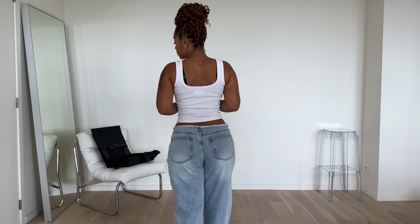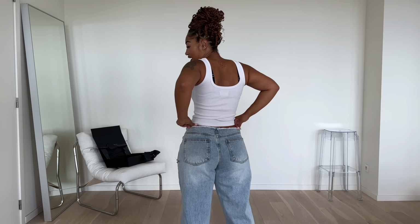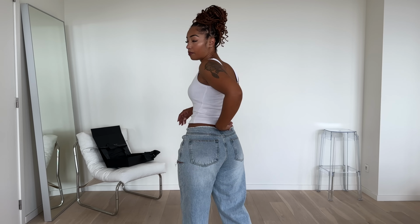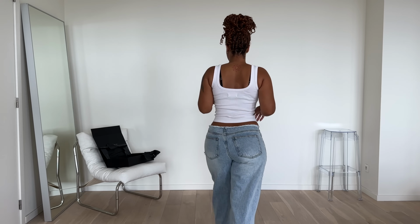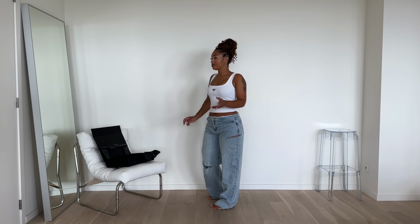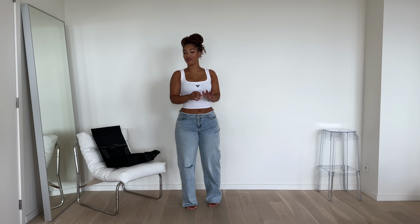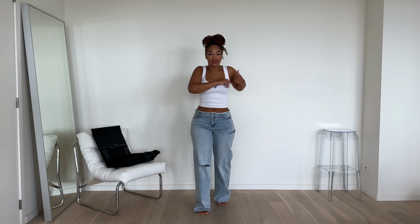Let me just show you the back. The space in the back is not that bad, especially if I would wear some boxers. So I think I'm just going to wear some boxers so that it actually doesn't matter if I'm exposed a little bit. This is a really nice outfit. I just love that this is the last outfit of the haul because I opened with a bang and I'm closing with a bang. Guys, this was my last outfit.